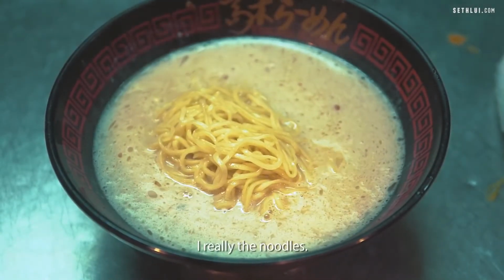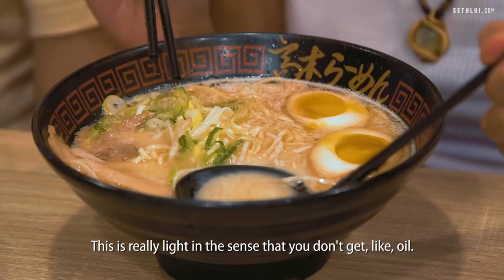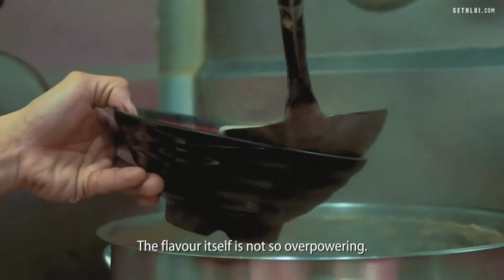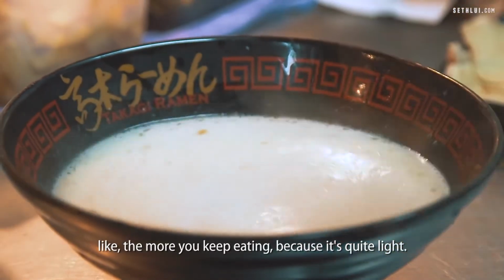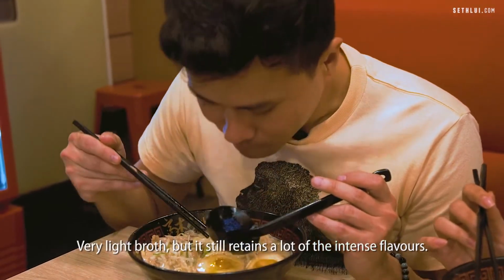I really like the noodles. I like that springiness. It's not too hard, but also not too soft. This is really light in the sense that you don't get oil. The flavor itself is not so overpowering. You don't feel gelat, you don't get too sick of it the more you keep eating, because it's quite light, but it's still delicious. Very light broth, but it still retains a lot of the intense flavors.